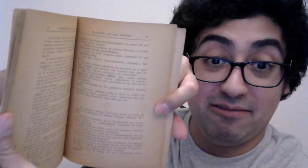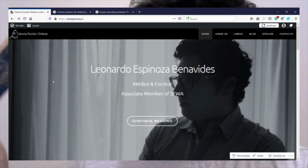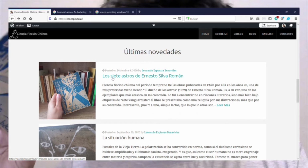Again, the interior, just to show you some of it. I really love this one. As I've mentioned, it's the oldest that I have, I think. If you remember, you can read one of these stories in English, and if you know Spanish you can go to my website to read an article I wrote about the book itself. It's not long, but longer. So, early period of Chilean science fiction, and that's it.